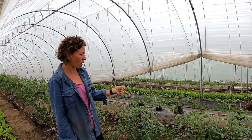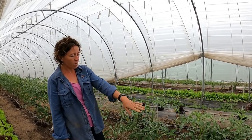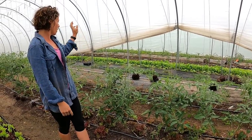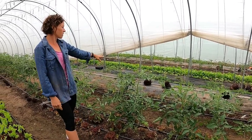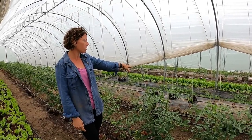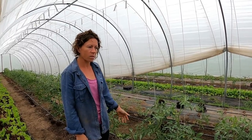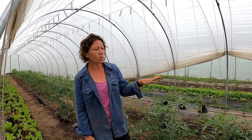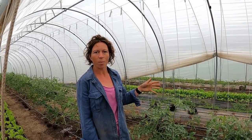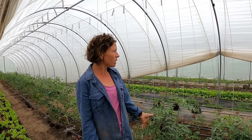Because our tunnels are our most valuable space, we try and utilize as much as possible. So you can see we've got our head lettuces growing underneath the tomatoes. I think what we decided this next bed, we're gonna undersow cilantro underneath those tomatoes as well. And that kind of helps out the lettuces or baby greens as well, because the tomatoes provide shade for those crops that maybe need a little bit less exposure to the heat in Oklahoma summer. So that's the three tunnels.